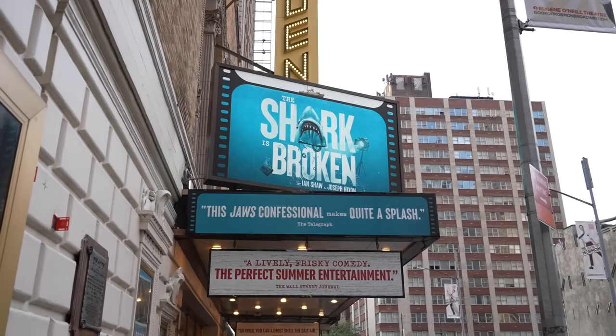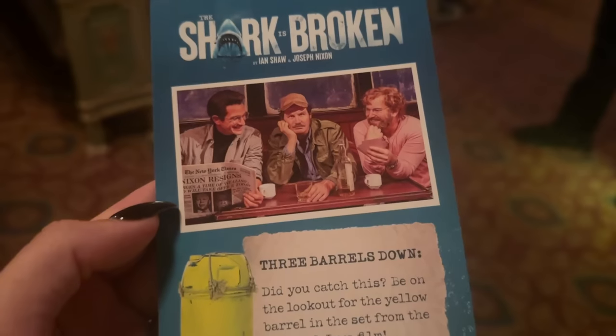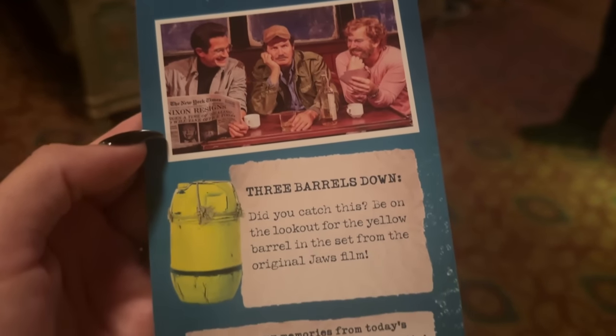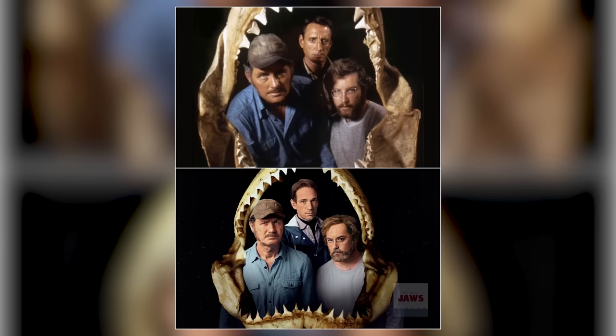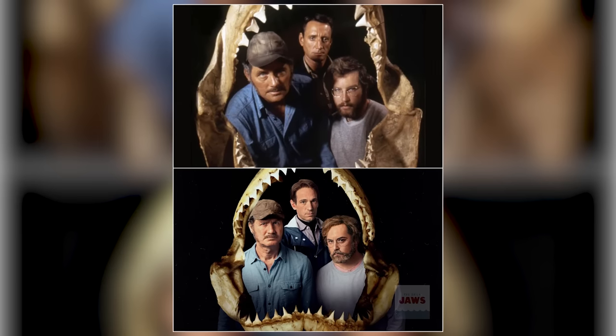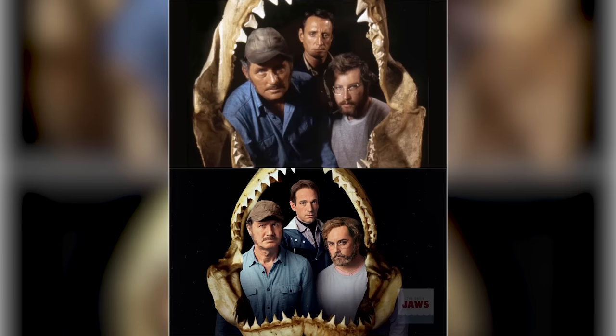I'm so excited to see this for many, many reasons. Obviously, Ian Shaw, it's about Jaws. There's a bunch of Easter eggs apparently on the Orca set. That's the ship. That's the set. There's already Easter eggs outside. There's a photo of the three main cast members recreating a promo photo for Jaws where they're in the teeth of a great white shark.